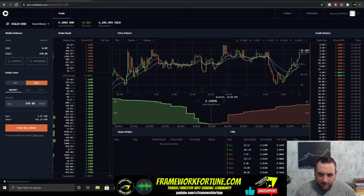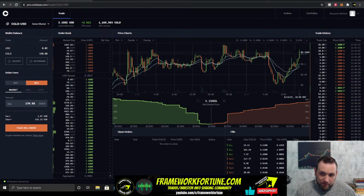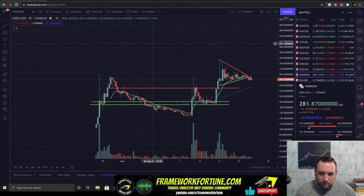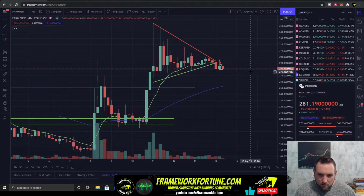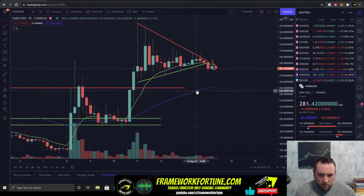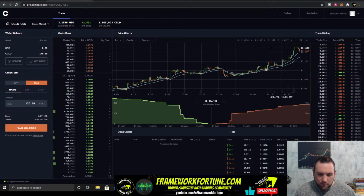Yeah, we are running into that resistance right now. So if it doesn't break out here, it's probably going to pull back down to like 305 or something. But if it's going to break out, it should break out here in the next couple of minutes. If FARM doesn't push back up to 300, it's going to come down to the 50 again at 250. So where do we get it? We got all the way to 317.